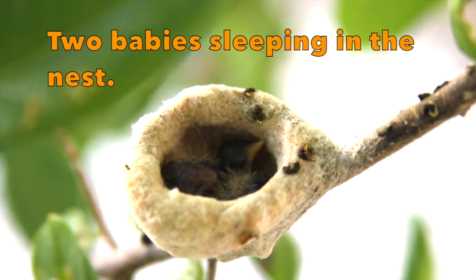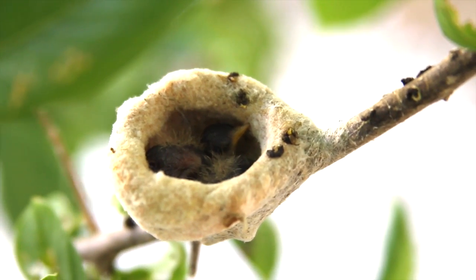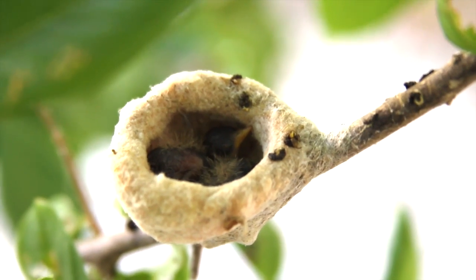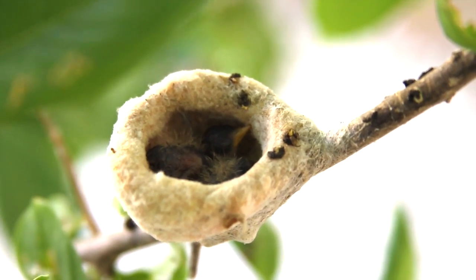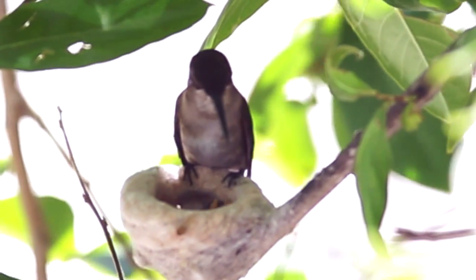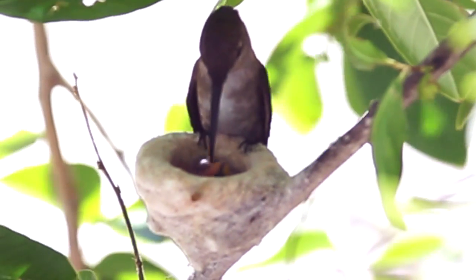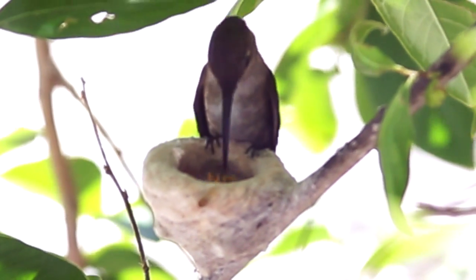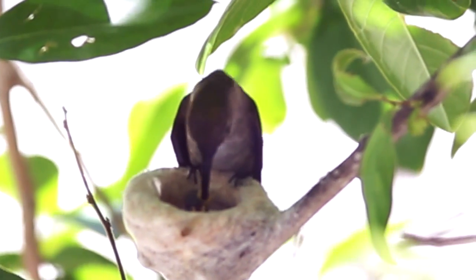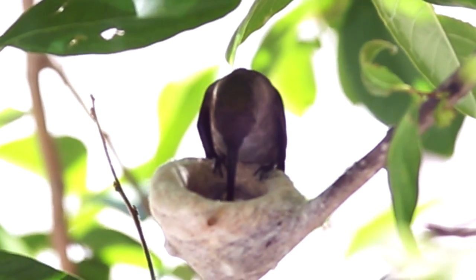Mommy Hummingbird has a lot of work to do now. Her babies are hungry and depend entirely on her for food. The male's involvement is limited to the mating act. Then he goes to look for other females while the mother lays the eggs, incubates them for the required 16 days, and raises the young by herself.